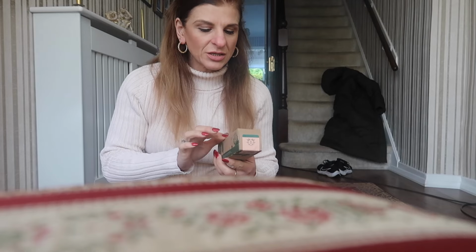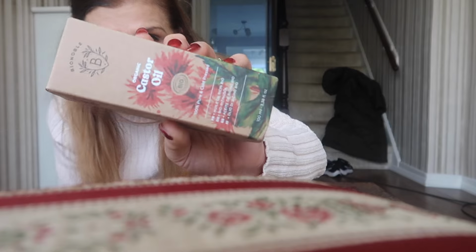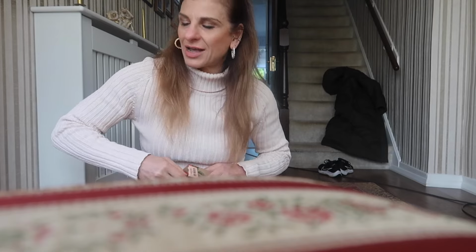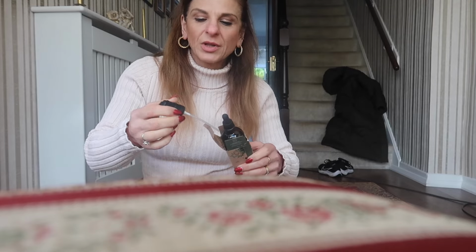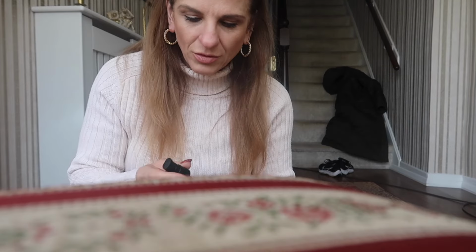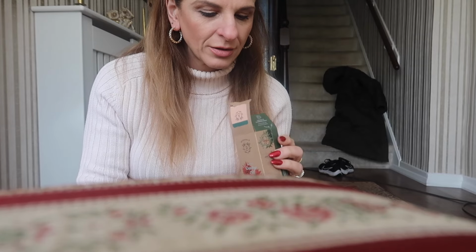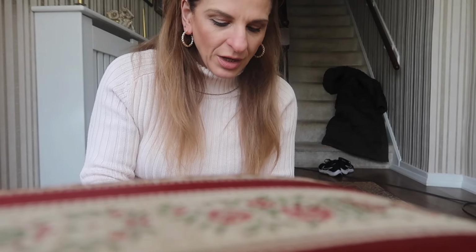So this is the one I got. I went for an organic one and it's 100% pure and cold pressed. That's the one that I went for. And I'll link it in my description box. And my battery is flashing. Okay. So all it's got is the pump. Right. I need to check that because when I ordered it, it was supposed to have the wee thing for your eyelashes and all of that.